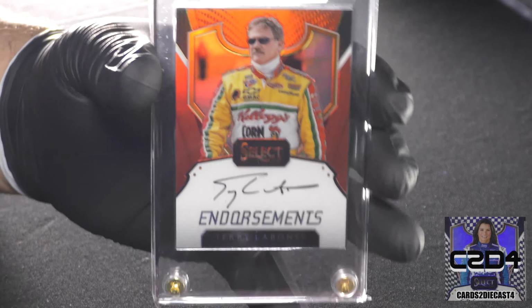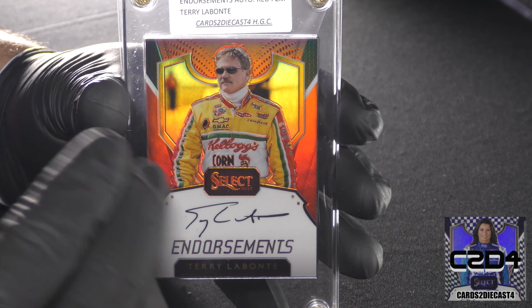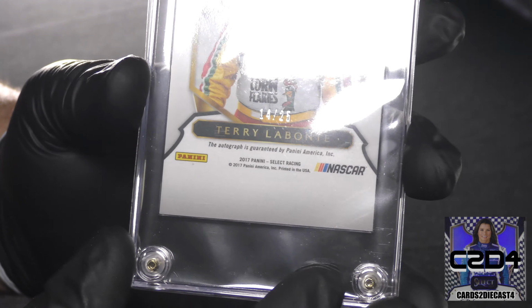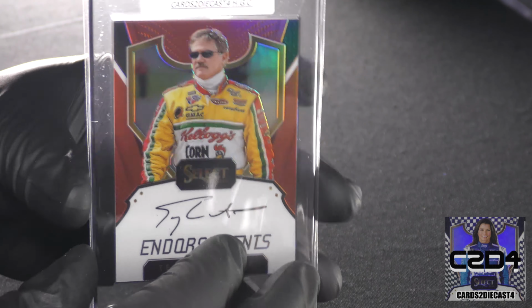So here we go now with Terry Labonte. He was pretty high printed, elevated in the blue prism. However, I made an error. I think I mentioned that the red prism would also be elevated as well, but it's not. In this instance, it's just a standard print run of 25. This one here is 14 of 25, so I do want to correct myself for Terry Labonte and the red prism endorsement.